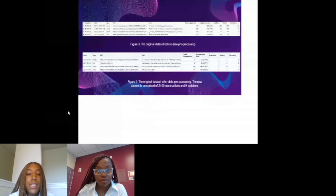In figure 3, you can see the original data set before pre-processing. And in figure 4, you can see the data set after pre-processing. We now have a data set that's comprised of 2,400 observations and 9 variables. Next slide.